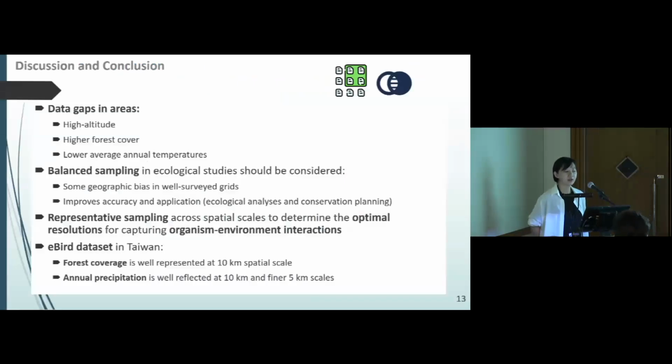In the final discussion and conclusion, we found data gaps in areas with high altitude and higher forest coverage, and places with lower average annual temperature, which show where surveys were still insufficient. When using eBird data for ecological study, balanced sampling should be considered. We found some geographic bias in the well-surveyed grids. Balanced sampling improves accuracy and application for ecological analysis and conservation planning.